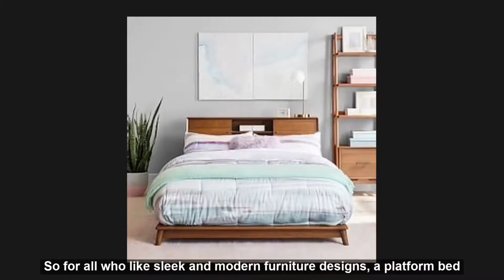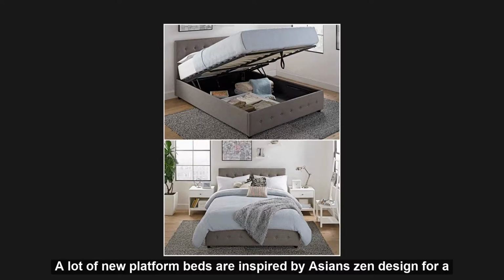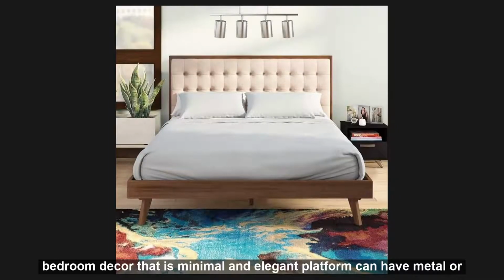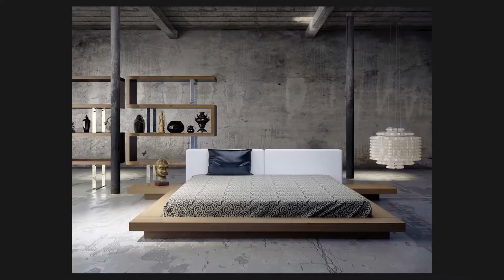So for all who like sleek and modern furniture designs, a platform bed is the right choice. A lot of new platform beds are inspired by Asian Zen designs for a bedroom decor that is minimal and elegant. Platform beds can have metal or wooden frames, and each type has its own advantages and disadvantages.